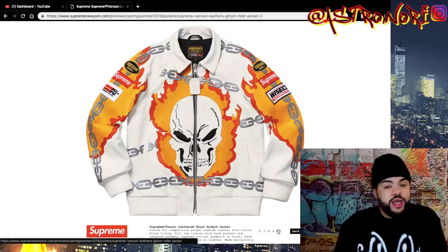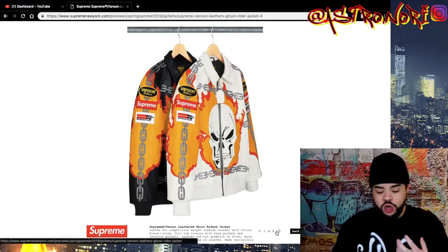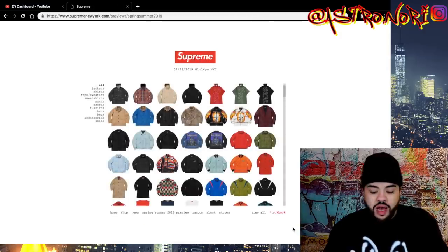That's just out the way. Like, personally, I like the white one. I don't know why, but it just stands out to me more. The black one is kind of like, eh. All right, we gonna get through these.